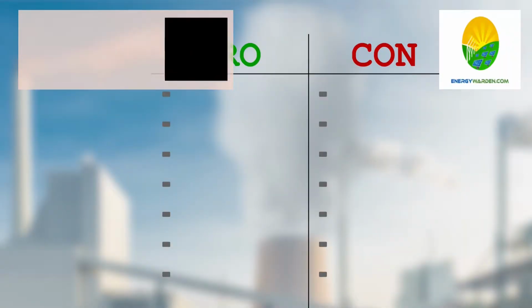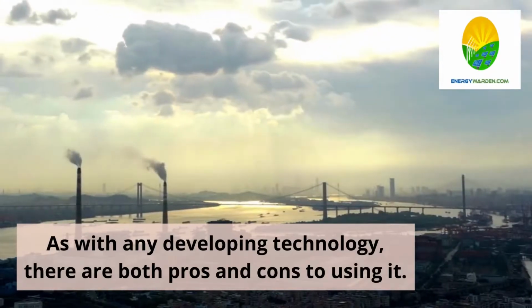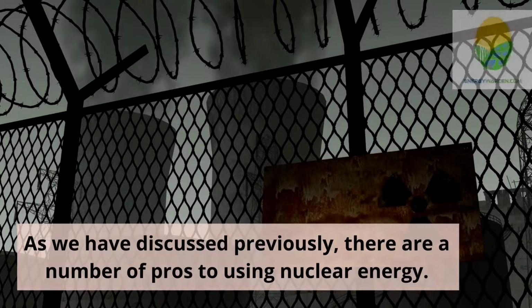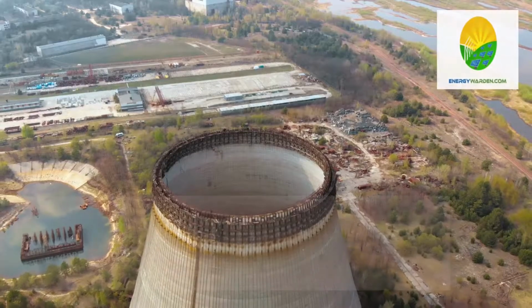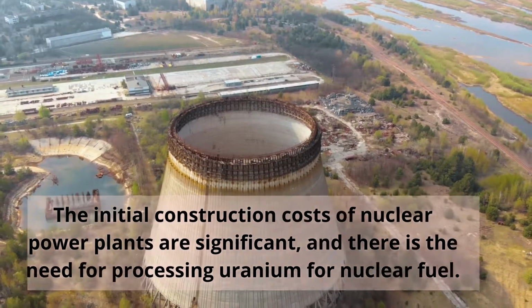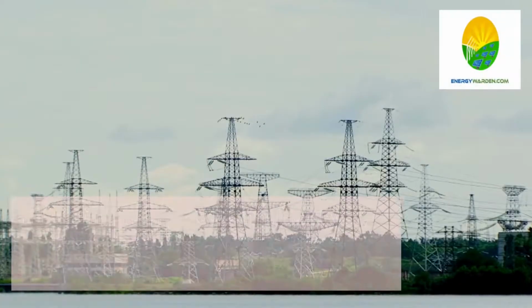Nuclear energy pros and cons. As with any developing technology, there are both pros and cons to using it. Pros. As we have discussed previously, there are a number of pros to using nuclear energy. For example, nuclear energy has relatively low costs. The initial construction costs of nuclear power plants are significant, and there is the need for processing uranium for nuclear fuel, and on top of that the cost of getting rid of waste. This is in the pros column.